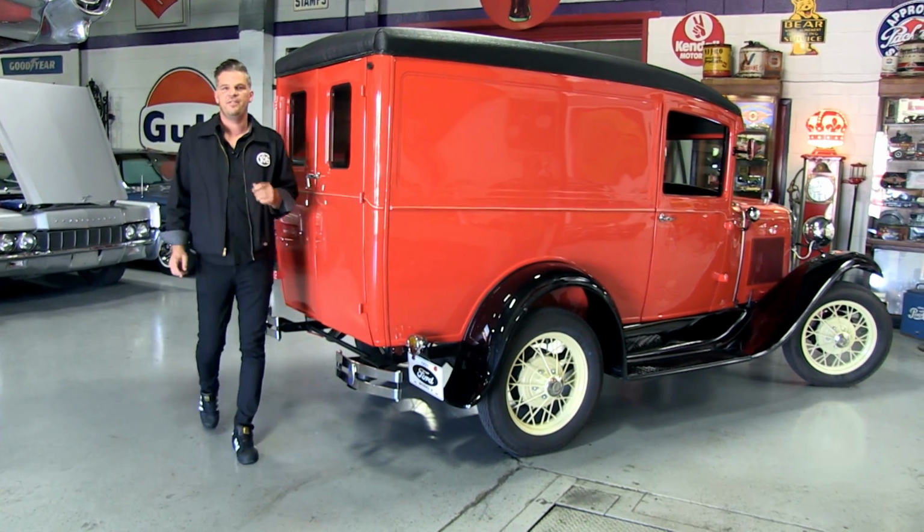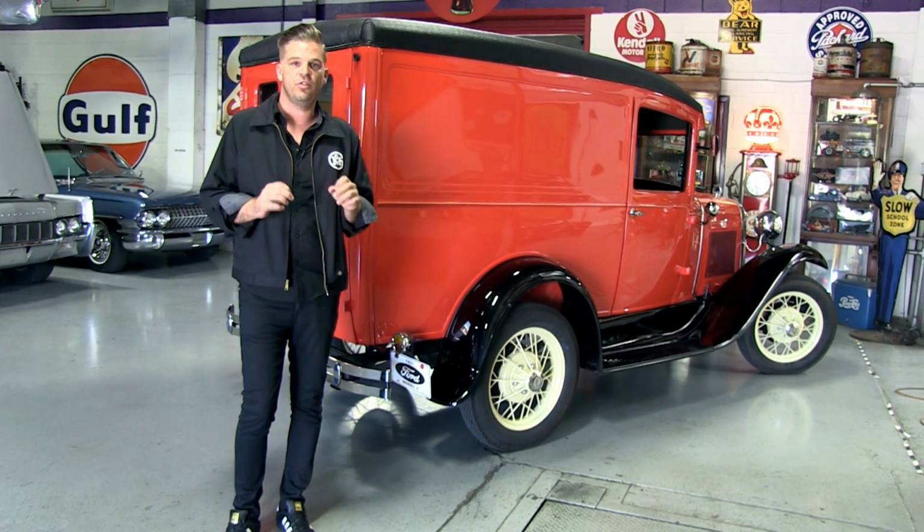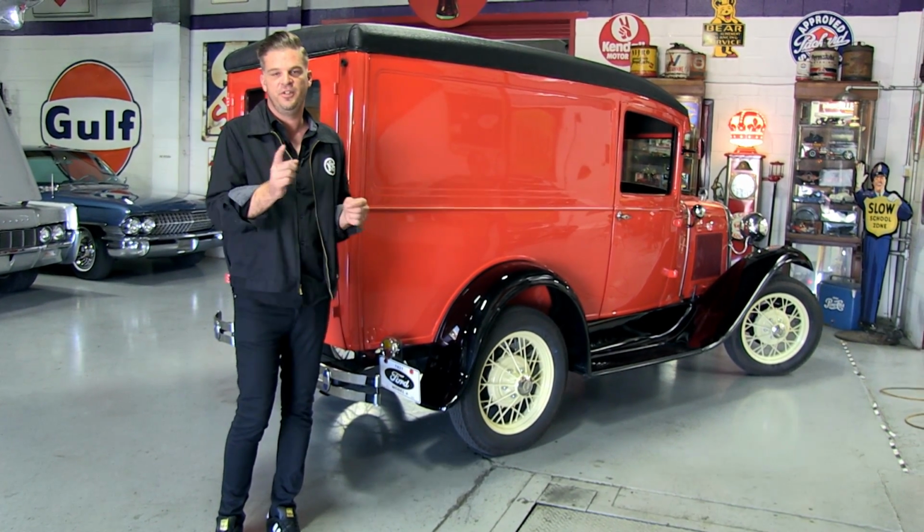This week's offering, we have this gorgeous 1931 Model A Sedan Delivery. Stay tuned for some really unique advertising ideas for your business.